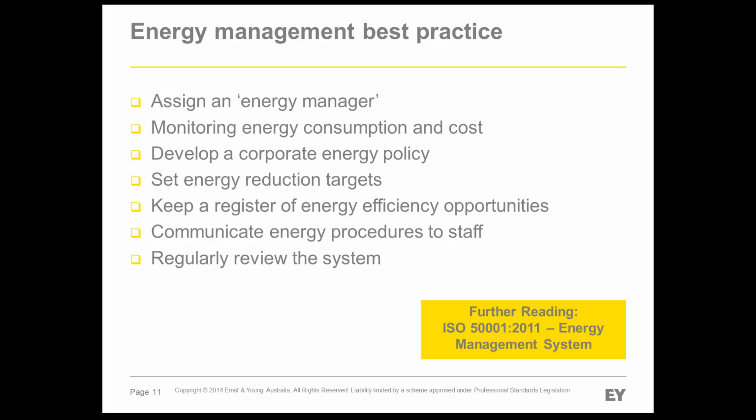It's really important to develop a corporate energy policy so that your commitments are formalised and made publicly available as well. And setting energy reduction targets is a really good way to promote continual improvement. So setting a series of targets over a period of time and renewing these targets when the time period has reached to promote continual improvement there.